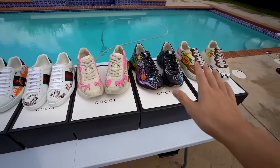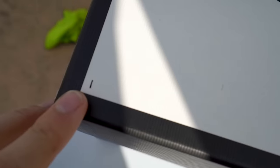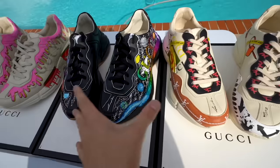Alright, so here are the shoes for Faze Rug all lined up. 1, 2, 3, 4, 5, 6, 7. So we actually numbered these boxes, so that's gonna show which one we're gonna surprise him with first. I think we're gonna start off small and then go bigger, bigger, bigger, and finally the best ones for last.